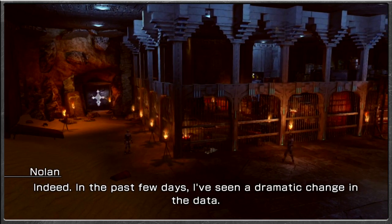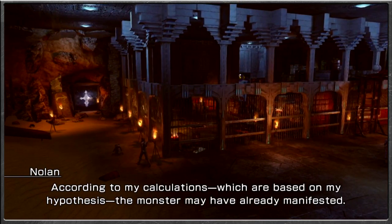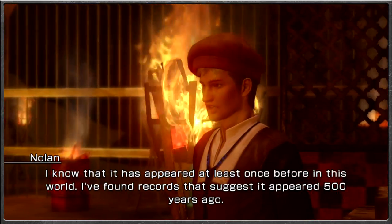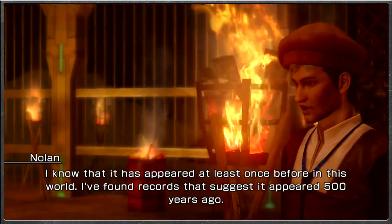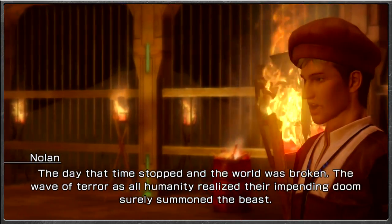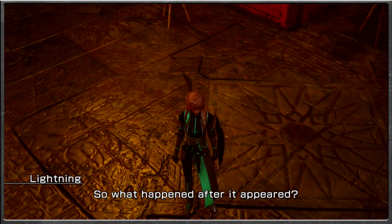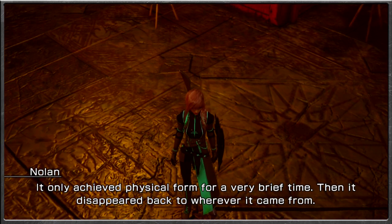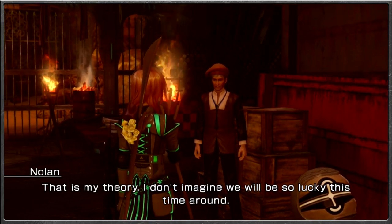Indeed. In the past few days, I've seen a dramatic change in the data. According to my calculations, which are based on my hypothesis, the monster may have already manifested. You have proof it even exists? I know that it has appeared at least once before in this world. I've found records that suggest it appeared 500 years ago. The day that time stopped and the world was broken. The wave of terror, as all humanity realized their impending doom, surely summoned the beast. So what happened after it appeared? It only achieved physical form for a very brief time. Then it disappeared back to wherever it came from. Because the world didn't end back then? That is my theory. I don't imagine we will be so lucky this time around.